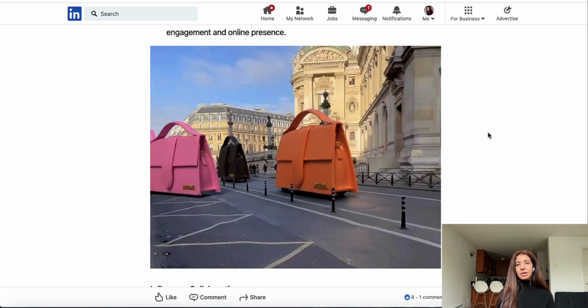An example for the same is this particular campaign which Jacquemus ran on his social media handles, wherein you see buses in the form of Jacquemus bags driving along the paths in Paris. So it was a very innovative campaign, which was later leveraged by other brands also, like L'Oreal, which also use the same concept wherein you have digital campaigns which showcase the products in very real surroundings. For example, here the roads in Paris, but actually it was not done in the physical world.